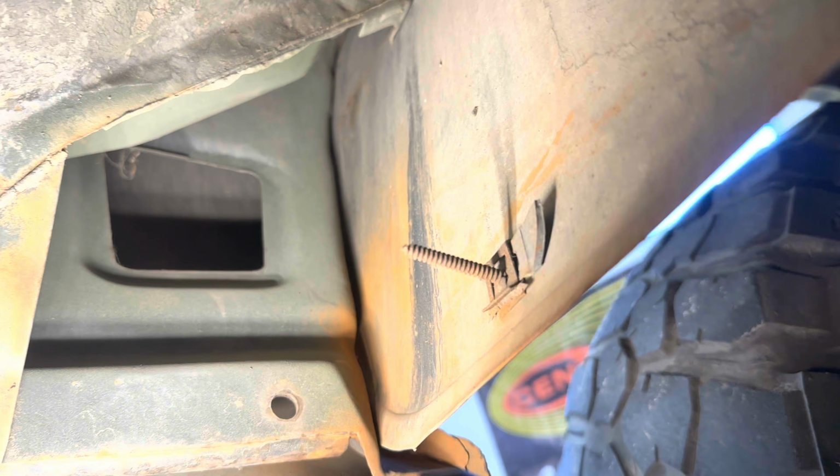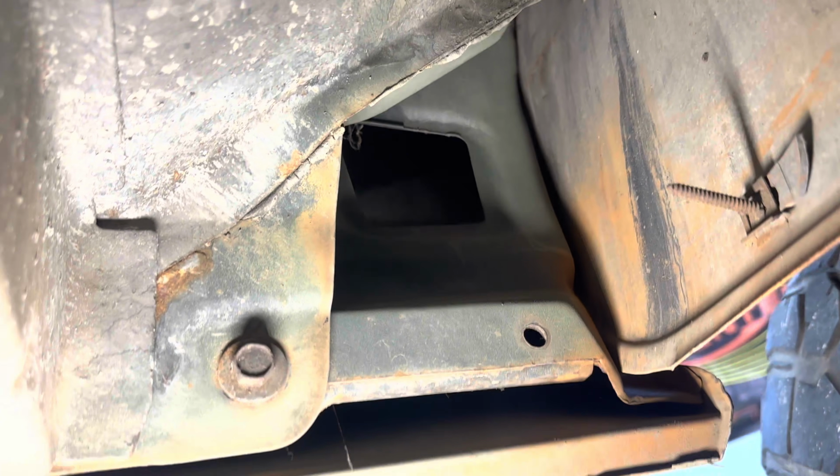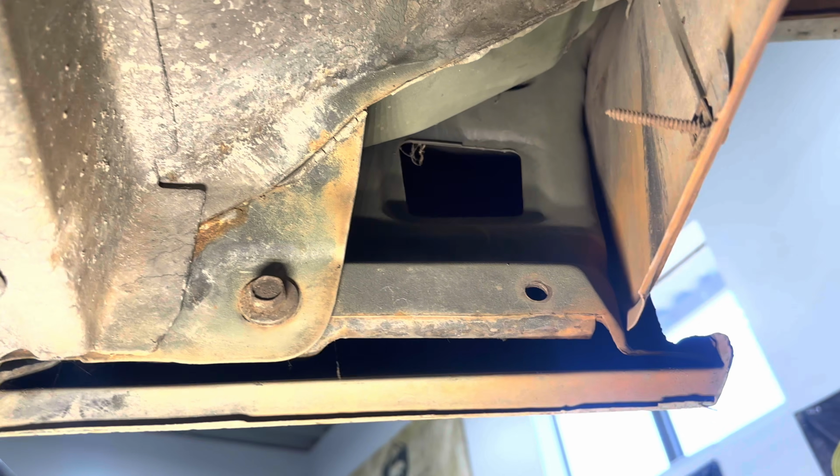Then I'm going to peer up into these quarter panels. These are areas that often trap a lot of rust. Nothing much to report here. In fact, that is one of those drainage holes that I was speaking about that can fill up with leaves. It appears really empty. There's not significant rust here, or pretty much any rust at all. We'll blast over to the other side and check the same thing.